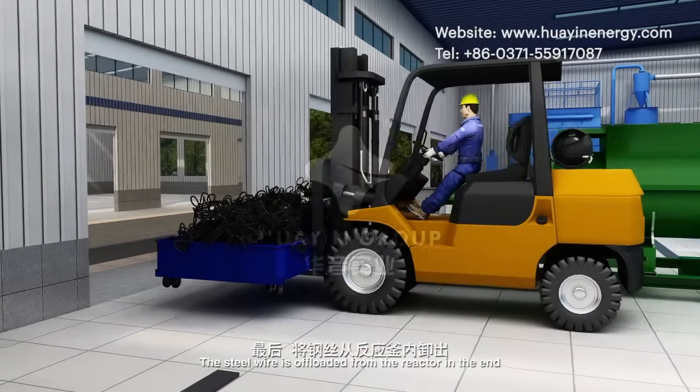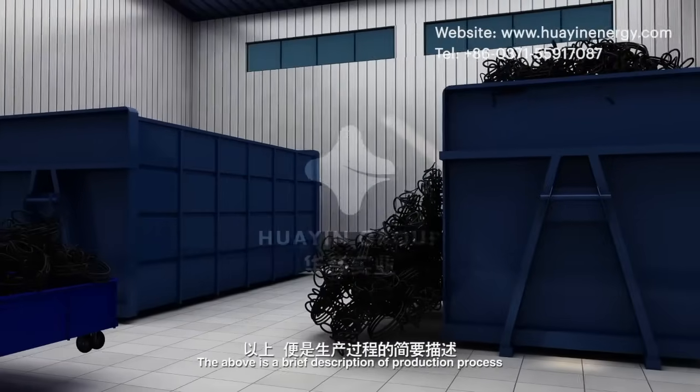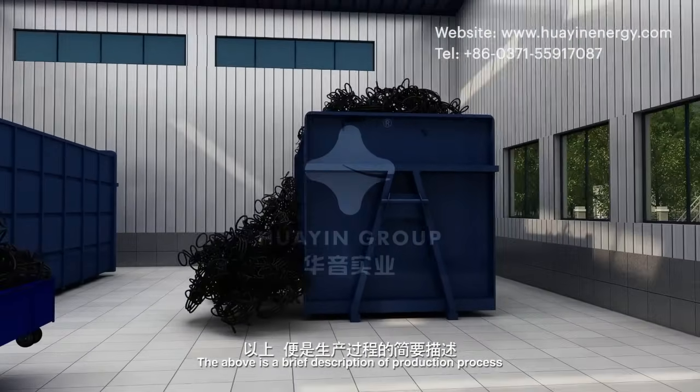The steel wire is offloaded from the reactor in the end and placed in the storage workshop. The above is a brief description of production process.